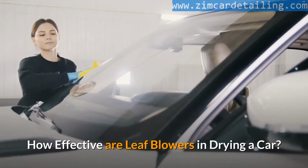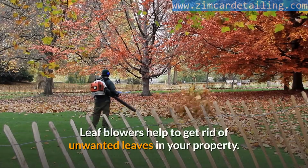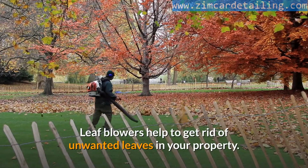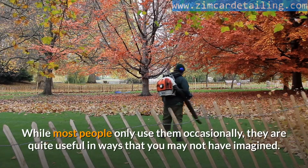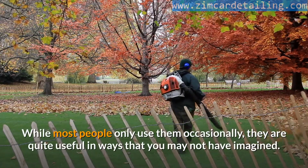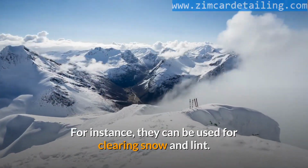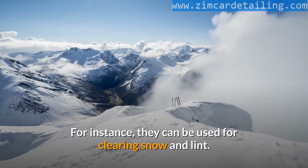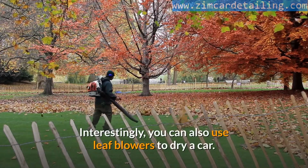How effective are leaf blowers in drying a car? Leaf blowers help to get rid of unwanted leaves in your property. While most people only use them occasionally, they are quite useful in ways that you may not have imagined. For instance, they can be used for clearing snow and lint. Interestingly, you can also use leaf blowers to dry a car.